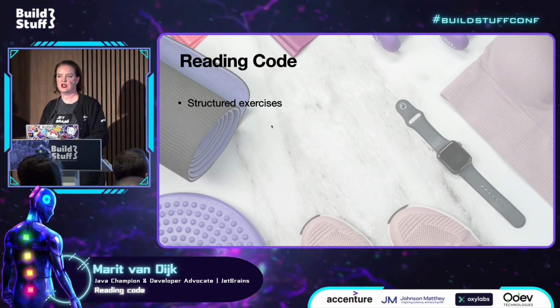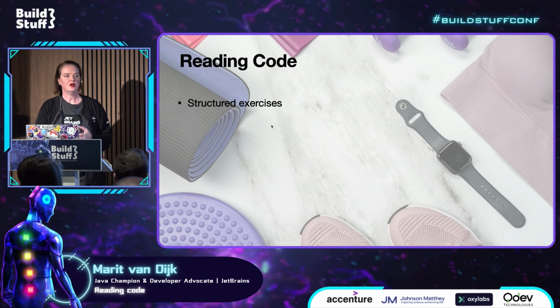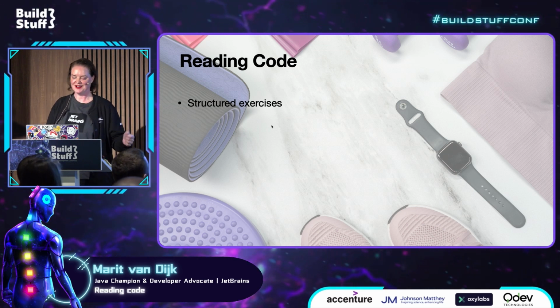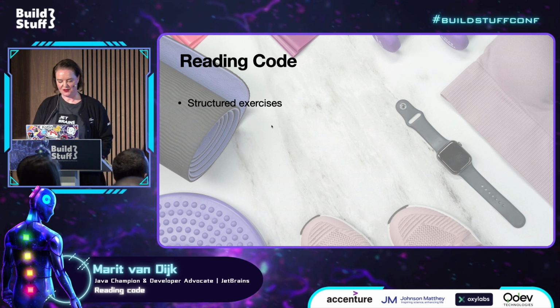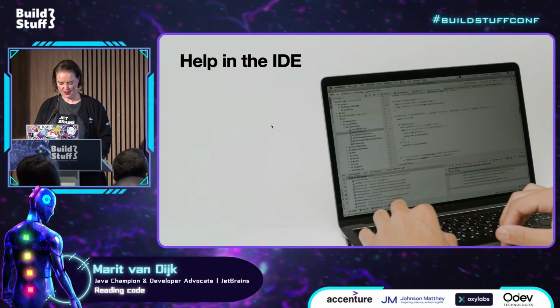I don't know if you've ever seen a piece of code that has been so overwhelming that you don't even know where to start. Now you have structured exercises, and you don't have to be overwhelmed anymore, because you'll always have something to do. But obviously, also your IDE can help you.